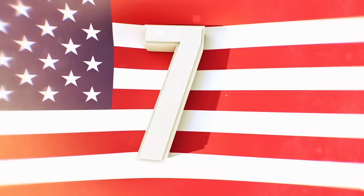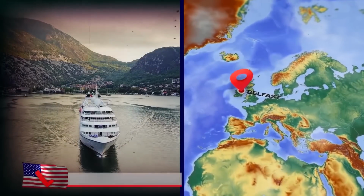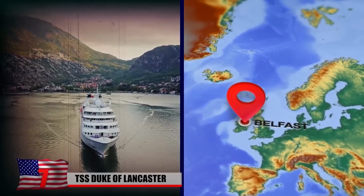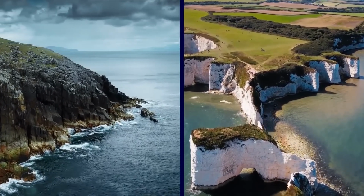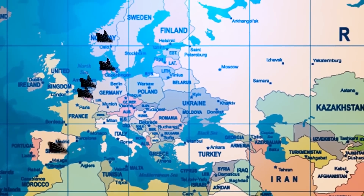Number 7. TSS Duke of Lancaster. Built in Belfast, Ireland in 1956, the TSS Duke of Lancaster was once a passenger ferry and cruise ship that shuttled commuters between Lancashire, England, and Northern Ireland. Its leisure destinations included the Scottish Islands, Belgium, Denmark, Netherlands, Norway, and Spain.